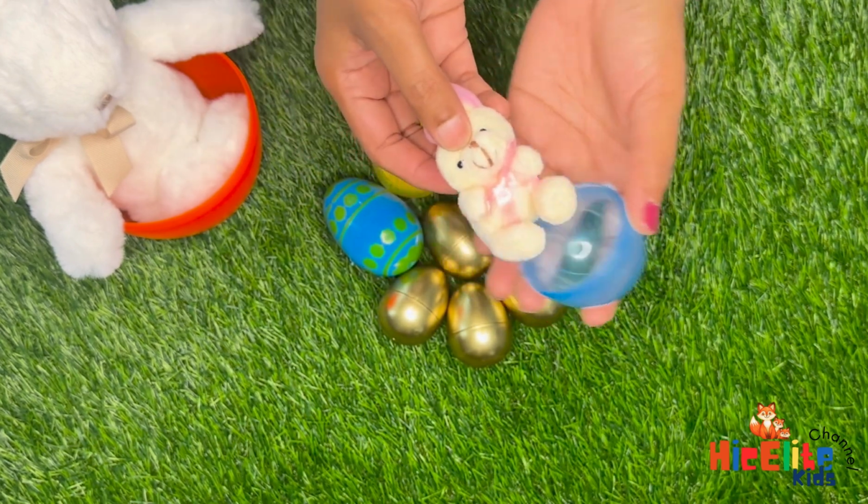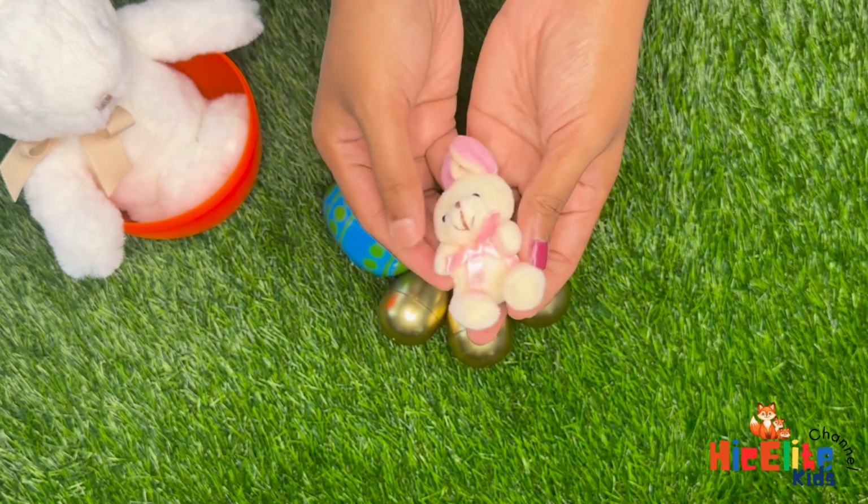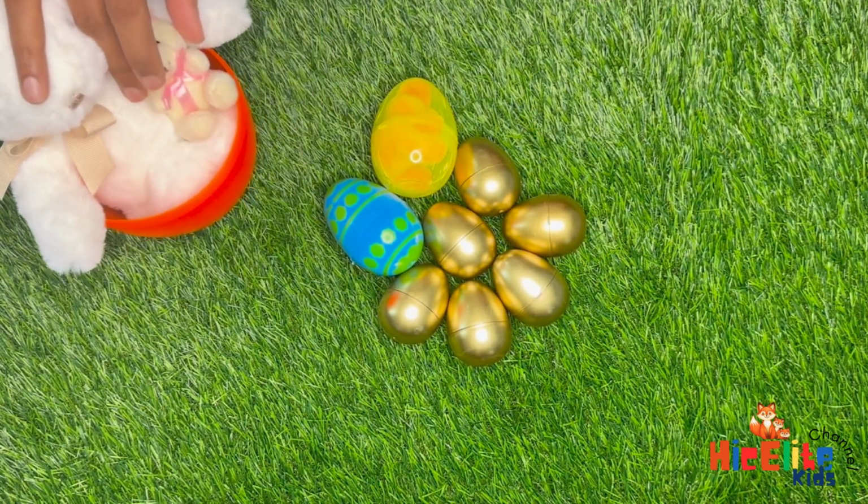His light's a joyful treat. Friends and family gather around. His light is fun profound.